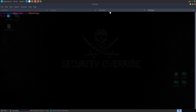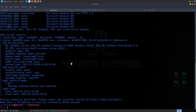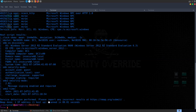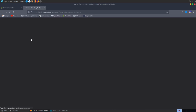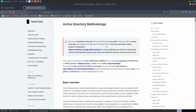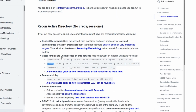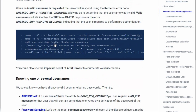So at this point, after trying a bit more enumeration, I went back to the nmap scan, and a big hint is the domain name here, insecuread.local, so insecure Active Directory. If we're going to have a look at some Active Directory enumeration and exploitation techniques here, we'll find that we've already used some of these things. We've already tried to enumerate the SMB. We have done our nmap scan. We've tried crackmapexec with the SMB.